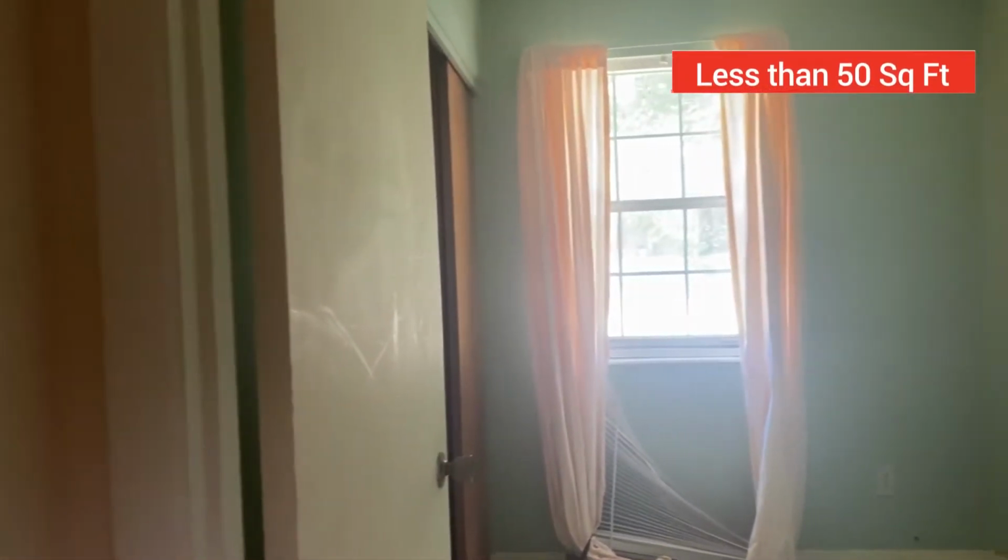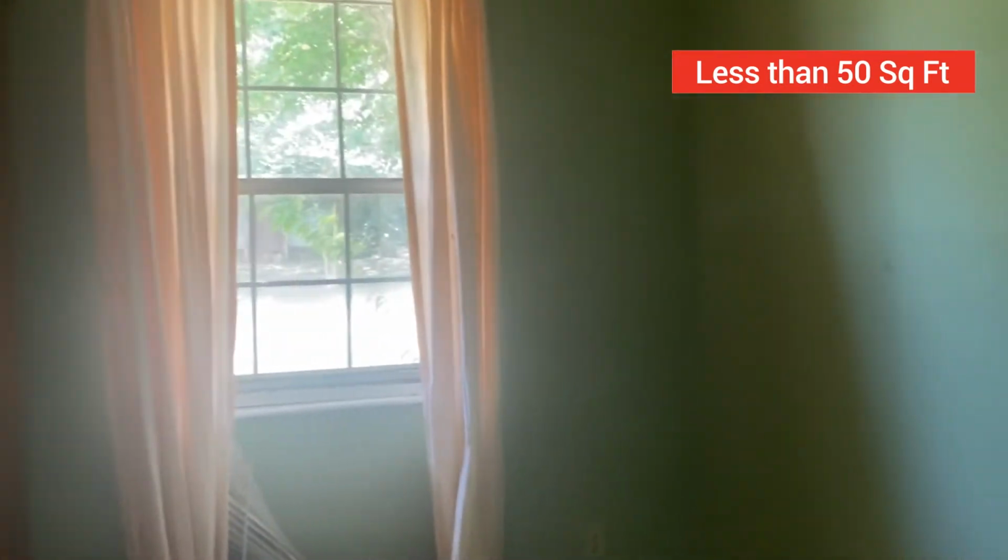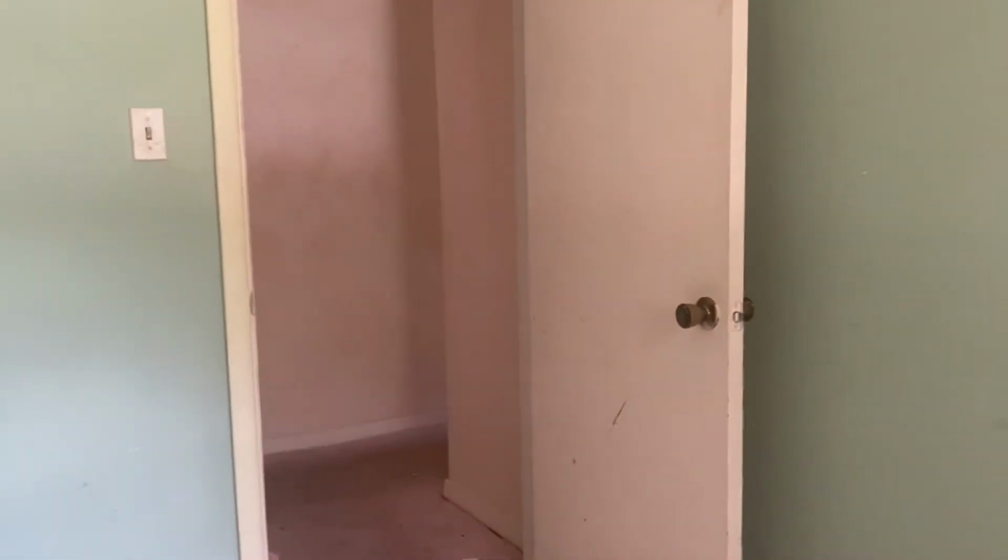Okay, so this is a 4th bedroom, but I'm gonna show you the smallest bedroom I've ever seen, I think, in my life. Look at this. Oh. I mean, this is so small, you've got to literally leave this room to change your mind. I'm gonna have to get the measurements, but I cannot believe how small this room is. Look, there's the wall, there's the wall. I mean, it might be 6 feet wide, 7 feet wide maybe.